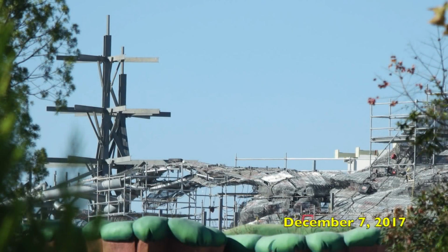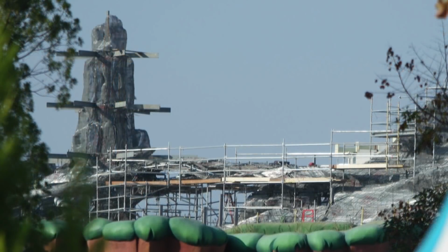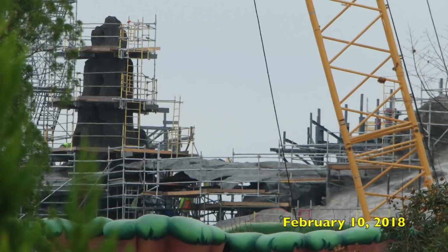About 1 week later, mesh forms were added to part of the arch. On December 7th, we can see that more forms were added. Most of the arch is now covered with the forms. Now jumping ahead another week, we can see that the entire arch and spire are complete with the forms. Next, the first layer of concrete was added to the forms to create the rock formations. Also from this picture, we can see more framework for additional rock work. Now I'll dissolve the picture back to what it looks like today, which has the final concrete layer in color.